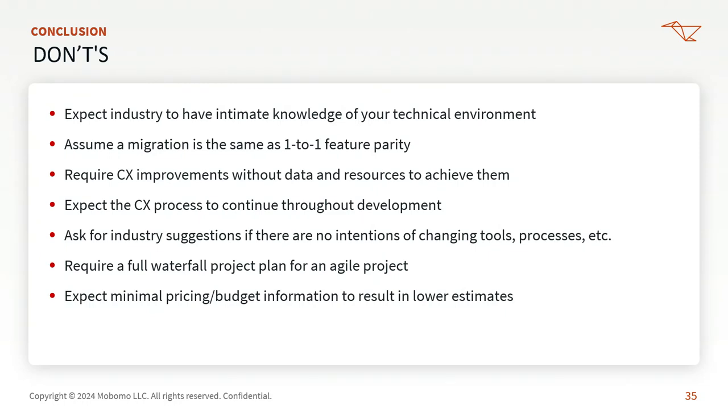I mentioned this one before: don't assume that a migration is the same as one-to-one feature parity. Just because they're pulling over all your content doesn't mean the workflow is going to be the same, or that the content entry product and the editorial process are going to be the same. Migration doesn't mean one-to-one feature parity.